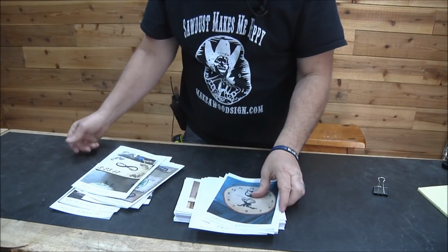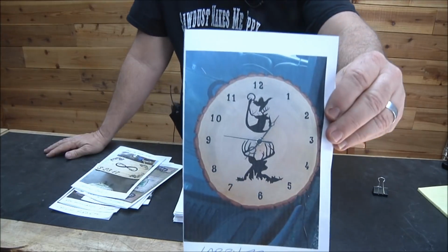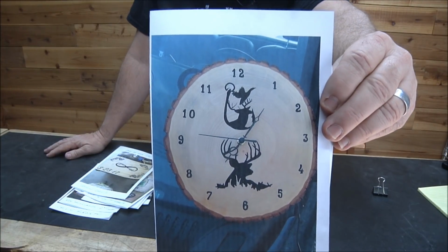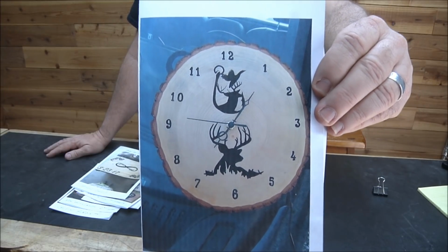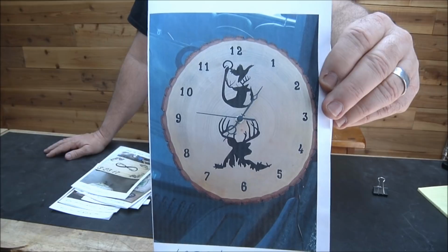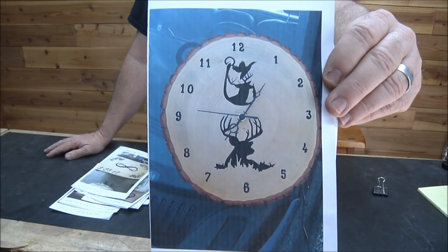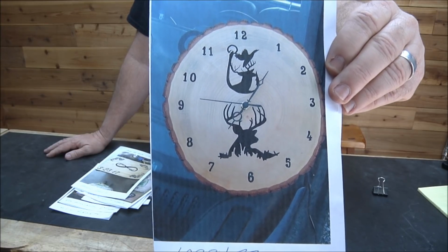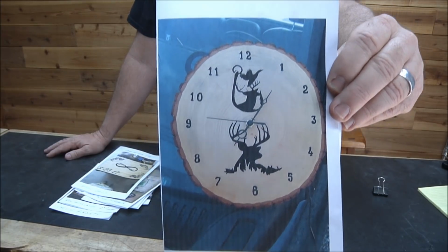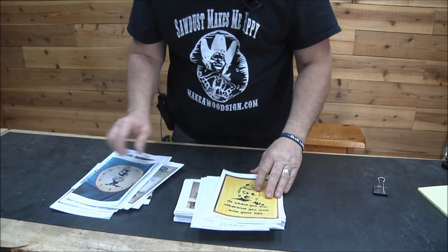Beautiful work. Larry Broom. I talk to Larry every once in a while on the phone. Check out this, another great niche. This is obviously done with a live edge cookie slab of something. I'm not sure what kind of wood that is. Looks like it might be cedar to me, based on the bark. Might be cedar or some other kind. I'm not a wood expert. But anyway, great job, Larry. Love it. Great niche there too.